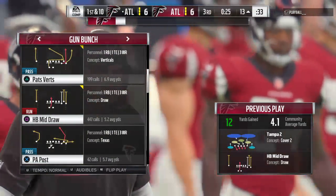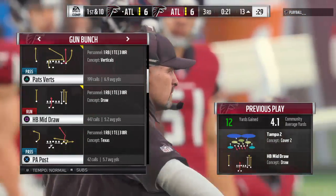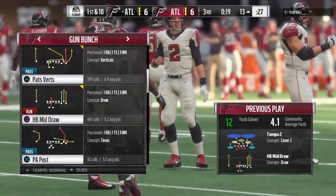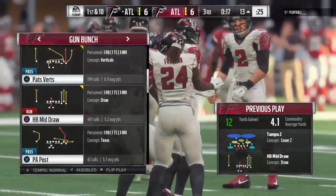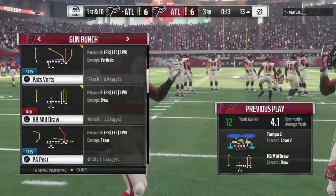Well, think of it like you would a typical boxing match. The person that's on his heels and absorbing blows is having a tough time. And that's what's happening to the defense right now because the offense is on his toes and punching. And there was another first down run right there.